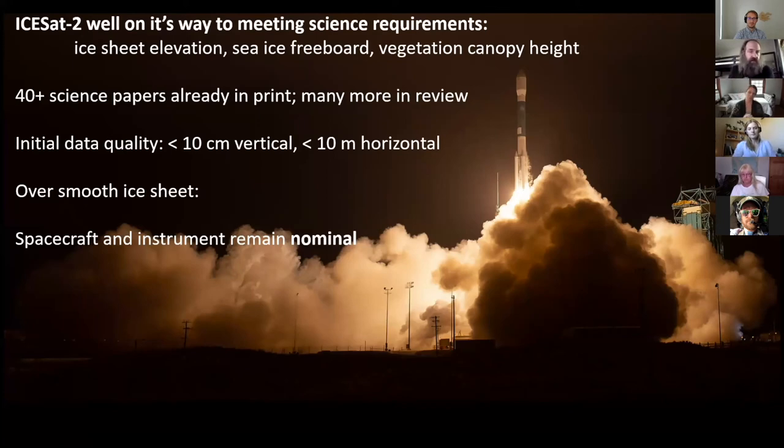In the middle of the ice sheet, those numbers are more like better than 3 centimeters in vertical and better than 5 meters in horizontal over the smooth ice sheet. And yeah, everything remains healthy up in space, so all is well. And that's what I had.